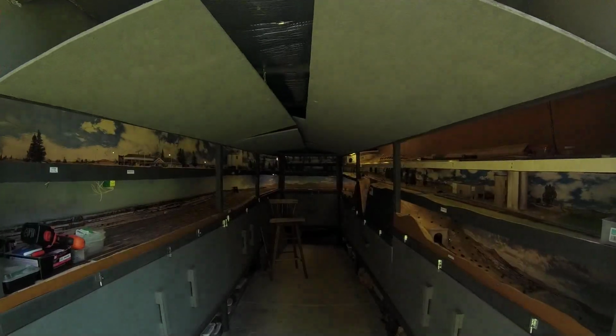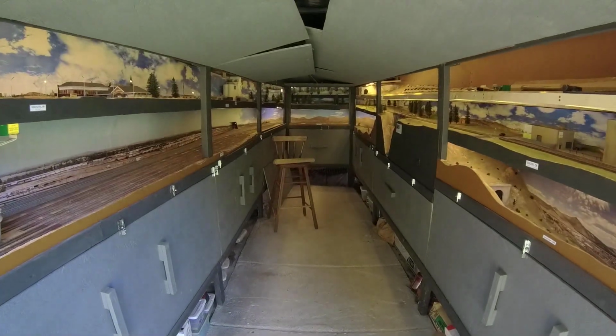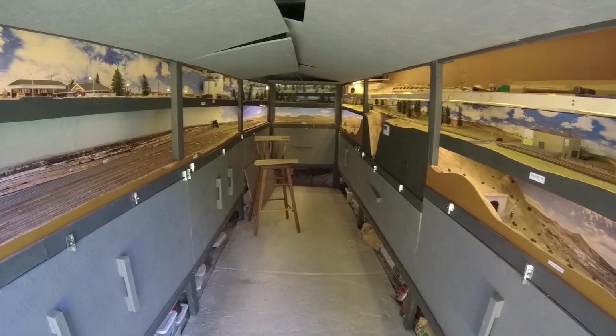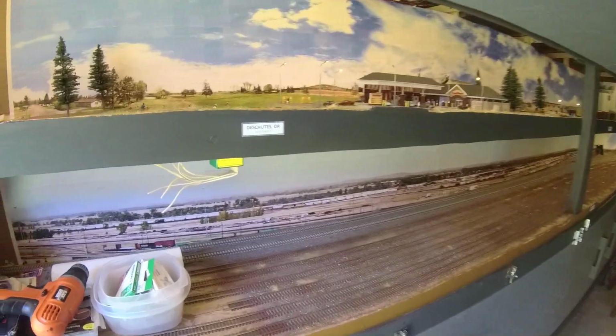We talked about the lower decks in previous videos, including the Sparks Yard and Virginia and Truckee route to Carson City on the third deck. This summer, work was finished on the fourth deck of this part of the layout, which models Redmond, Oregon through Culver.